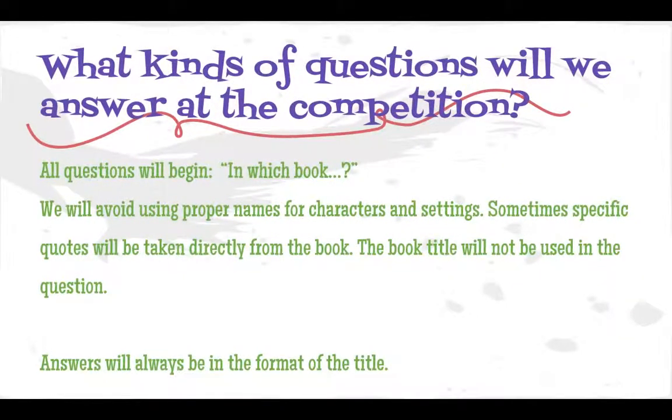What kinds of questions will we answer at the competition? All of the questions will begin with, "In which book?" and then we'll give some more details. We won't use proper names, specific settings, quotes from the book. Sometimes they will be used, but they will be questions where you actually have to have read the book in order to answer the questions correctly.